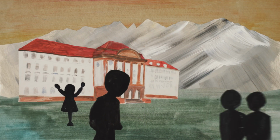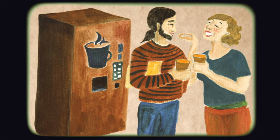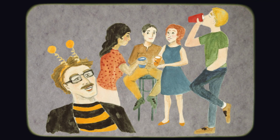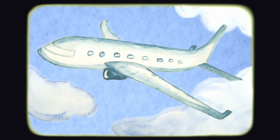Everything's been organised, but there's still room for all the other essentials of student life. Socialising with new friends at the coffee machine. Piles of books. Fine, powdery snow on the Nordkette mountain range. Flat sharing parties. From time to time, a whole night of learning for exams. Relaxing on the banks of the River Inn. And at some point, escaping for a semester to foreign climes.